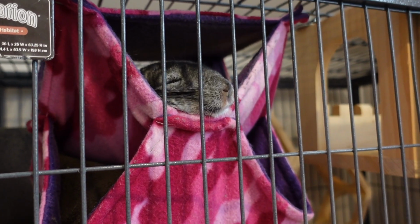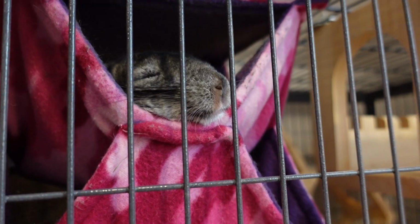Not all chins like being on tile all the time, so make sure that there are other softer options in the cage too, like fleece pillows and hammocks. However, having the bottom of a cage completely tile has become a really popular option since it's so easy to clean and affordable. Now we've got all our cage decisions made, let's discuss how we can safely and effectively clean a chinchilla cage.